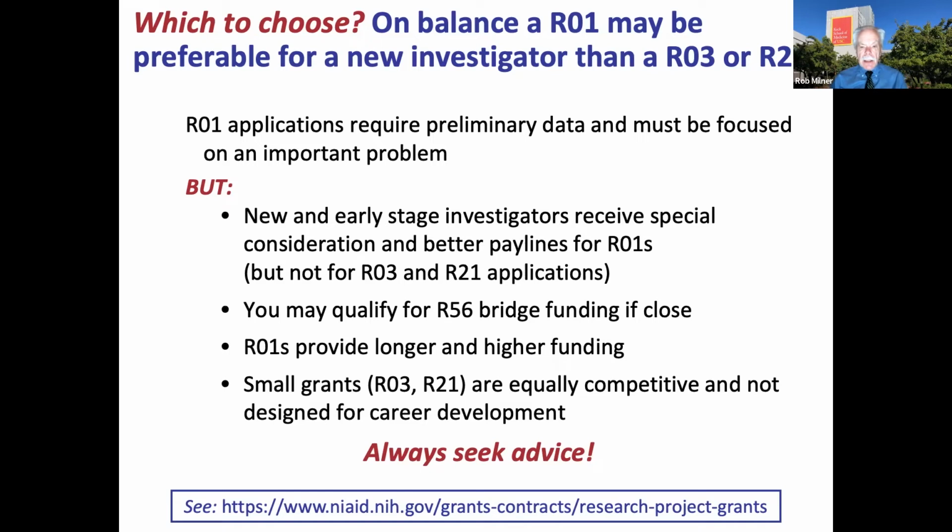But also consider that if you're a new and early stage investigator, for your first R01 submission, you will get special consideration in the review panel, and often at many institutes, better pay lines for an R01. You do not get that for an R03 or an R21. You may qualify for R56 bridge funding if you're close to the pay line. R01s always provide you with longer and higher funding, giving you that really strong foundation for establishing yourself as an independent investigator. And as I've just shown you, small grants, those R03s and R21s, are equally competitive, and they're really not designed for career development. They're really designed for discrete projects.